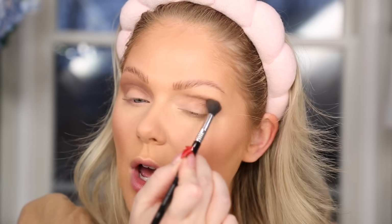So I'm gonna go in with these two shades right here and just pop those in my crease. These are really, really pigmented, but they do blend easily, which is great. What I like about this palette is it is all neutrals, but you do get a nice mix of both warm tones and cool tones, which is good. So you can go ahead and switch it up if you want to.